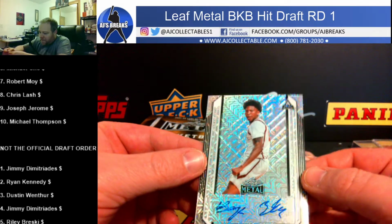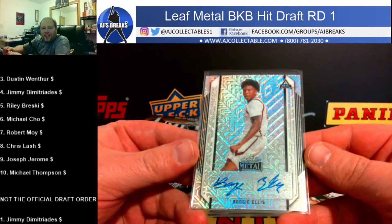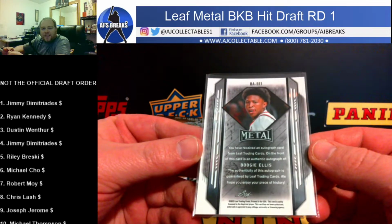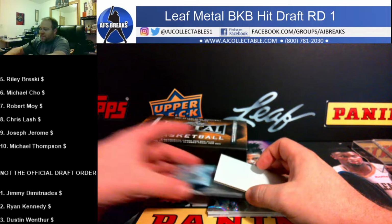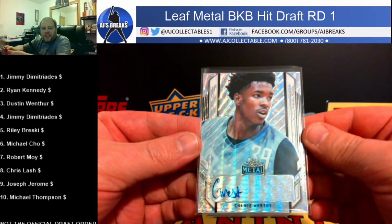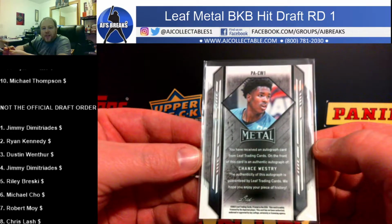Next card, we got Boogie Ellis. Yeah, they used to top load, right? I got cheap. Boogie Ellis on the Leaf Metal. That is not numbered. I guess we could have done a serial number break on these. As soon as you guys have heard of one of these players, let me know. I'll let you know as well. Chance Westry. Needs to work on that auto. That one is not numbered as well on the base.